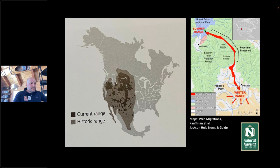In the Greater Yellowstone Ecosystem, there were about eight of these historic migration routes that had been identified, that pronghorn used in and out of the high country to the lower elevations for their winter ranges. Of those eight, six have been disrupted. And so there's really only two that are active of their historic migration routes. One of them is this Path of the Pronghorn.